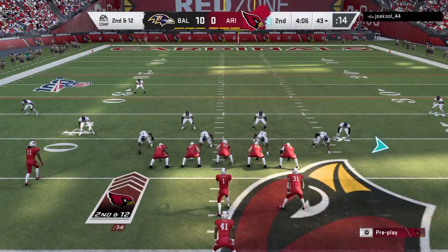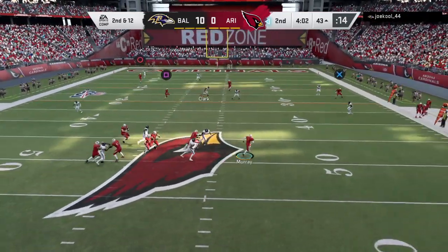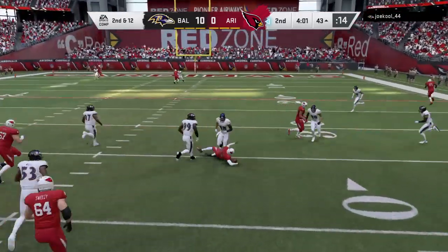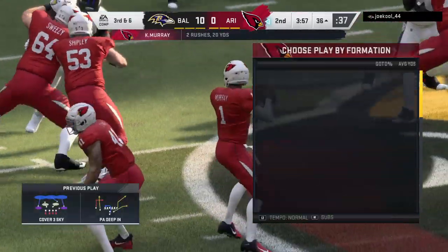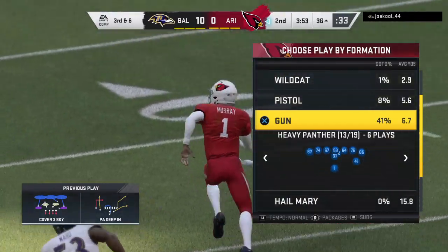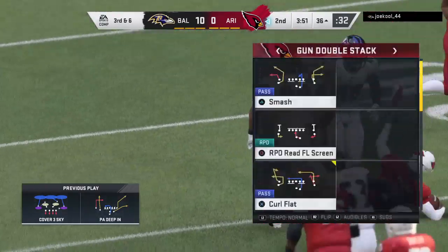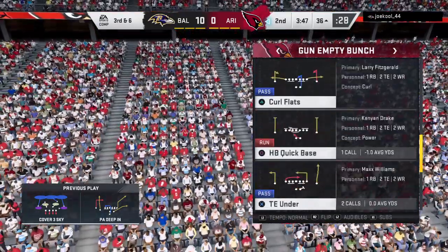Second down, Murray sets to throw. Eluding the pressure right. They'll try and run it. Give him 7 there on the tuck and run, and they're in better shape now for 3rd. Partner, he was going through his progressions. Not there, not there. After about the 3rd one, he decided he better pull it down and run for it. And he slides down and avoids the hit for good measure.